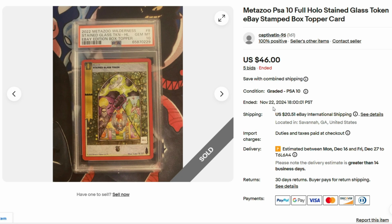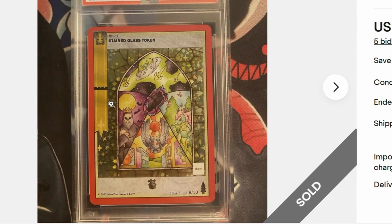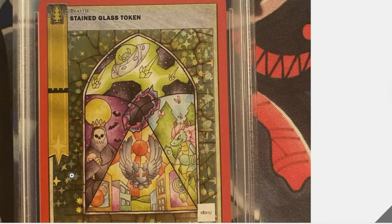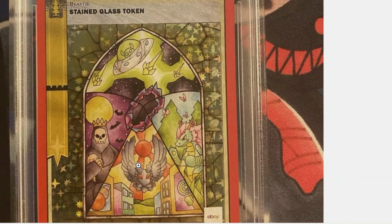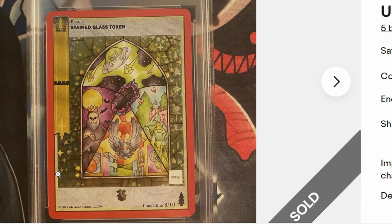I can't believe it's November 22nd, 2024, and this stained glass box topper token card, PSA 10, sold for only $46. Highly undervalued card. This is one of the sweetest looking cards in all of MetaZoo. Let's zoom right on in. So it's holographic around the edges here. And in the middle, it has the first 4 sets that came out in MetaZoo. Right? Cryptonation with Mothman, Nightfall with Grim Reaper, Wilderness with Cumberland Dragon, and UFO with the alien up here. Here, I'll just zoom out a little.